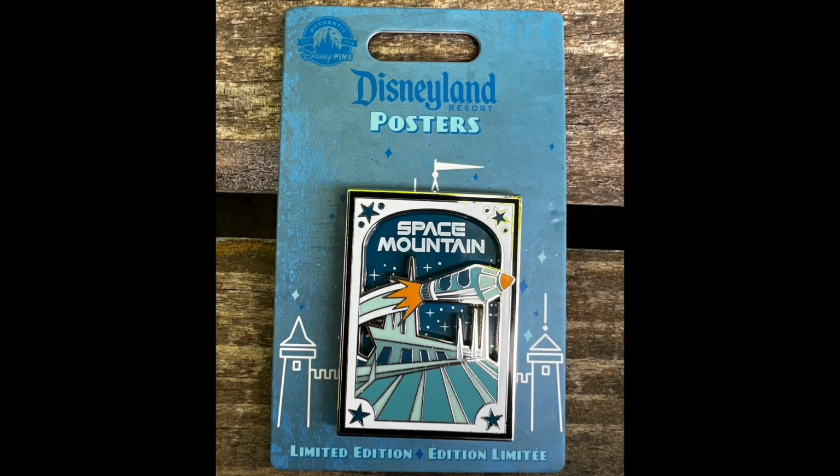And then Disneyland also received their next attraction poster pin. This is the 4th one in the series, and it features Space Mountain. Limited edition of 2,000, retail price $19.99. This has to be the hottest collection of 2022. I always hear these sell out very quickly.